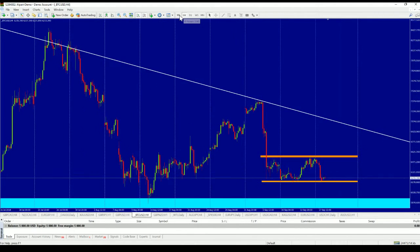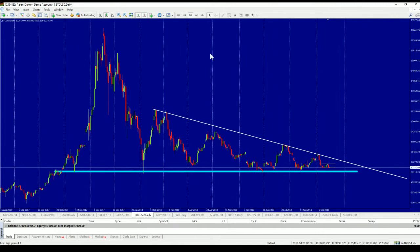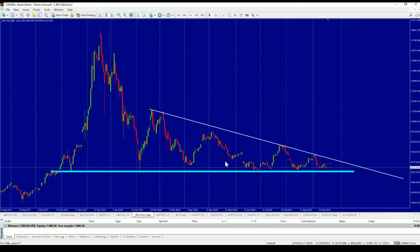Bitcoin, that is typical. So downswing, flag, downswing, rectangle. We are inside of the long-term descending triangle, and first bounce from this horizontal support on $5,800 was quite decent.